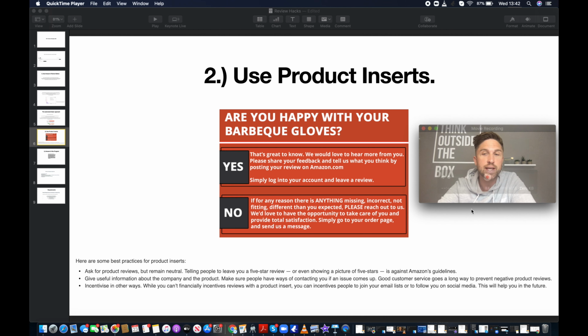So if I have a look here, some best practices for product inserts, guys. Always make them colorful, easy to read, not too long-winded, and people don't want to read an essay on there. But make sure you remain neutral. You can't leave photos of 5-star reviews and ask people for 5-star reviews. It's against their guidelines. I always provide information about my company. So, we're a small business that relies heavily upon reviews, and people will bear reviews in mind when they make their decision to buy the product.